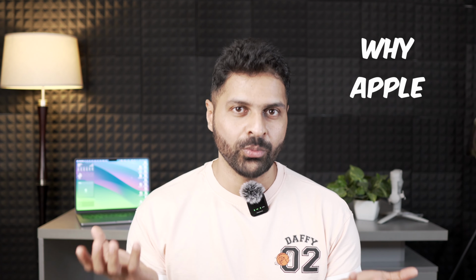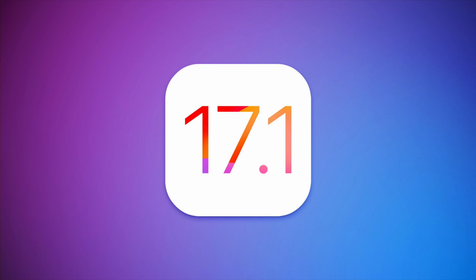But here's the kicker. Apple, in all its wisdom, hasn't provided any straightforward method to change the default notification sound back to the beloved tritone. This has left many users asking the question, why Apple, why? Users were hoping for a quick fix in the latest iOS 17.1 update that was released a couple of days ago, but sadly, the default notification sound remains unchanged.